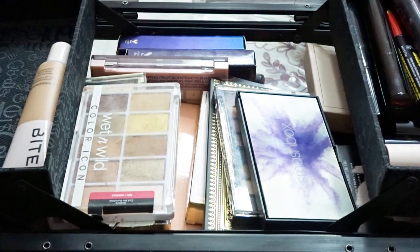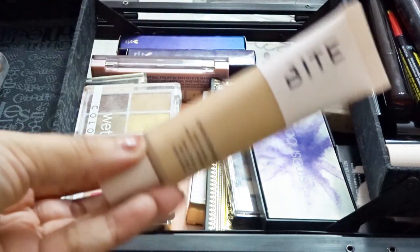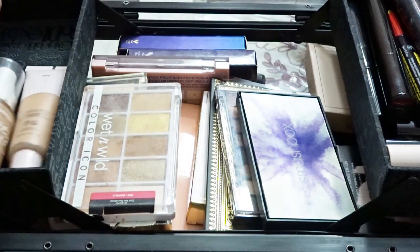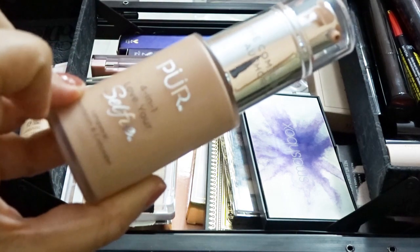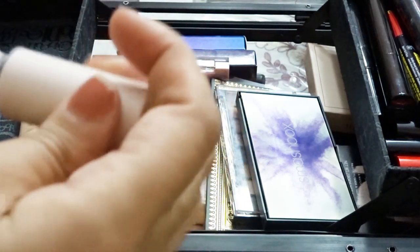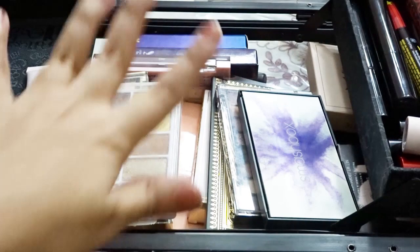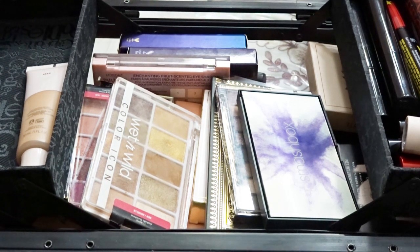And then over here, I store my ColourPop, pretty much more foundations. Bite Beauty, very disappointed that this brand went out of business. And I have my Pure 4-in-1 Love Your Selfie. Got the Rare Beauty mascara, really love it. So I just store my mascaras, you know, all the extra stuff, the Effortless Bronzer, the Catrice. So I just store all my extra stuff here, but mostly I didn't have to put more eyeshadow palettes here because they were overflowing.